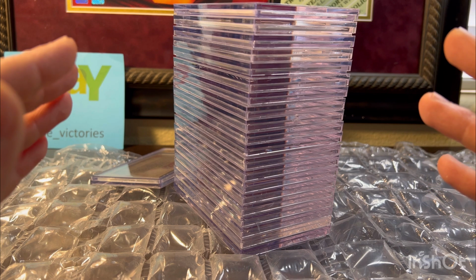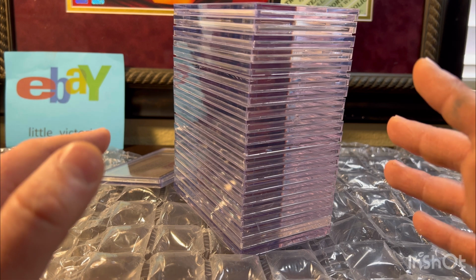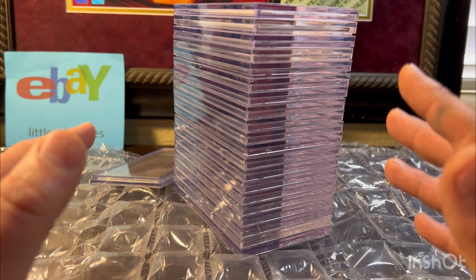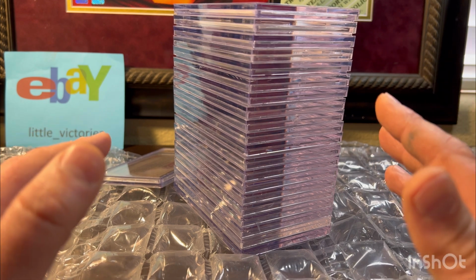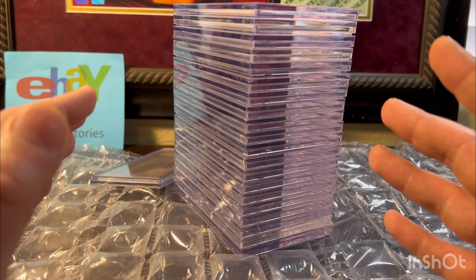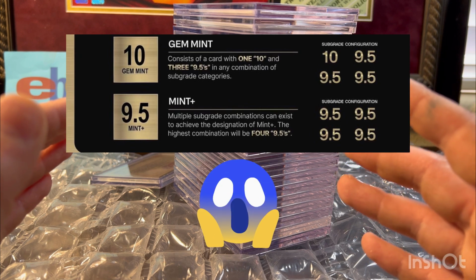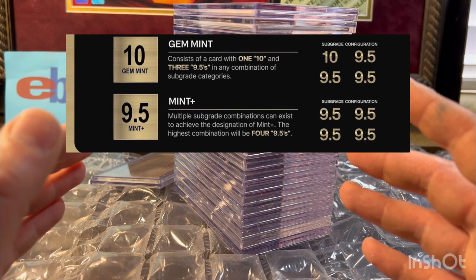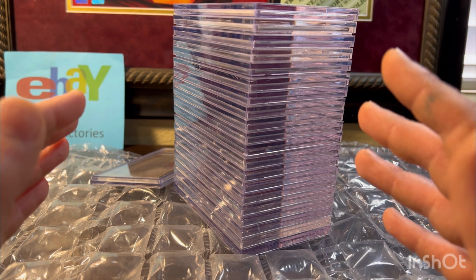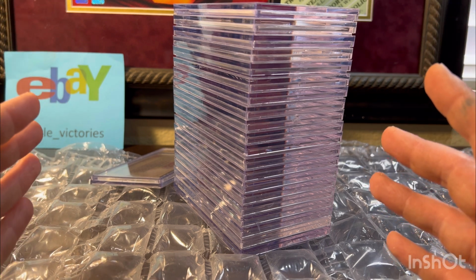So the whole Beckett fiasco at the Mint Collective, I think I finally had enough of Beckett. Honestly, that was the last straw for me. I will not be grading with them anymore. If you didn't know, I'm talking about their awful handling of their new grade scale reveal, and then eventual backtracking of that reveal. It just shows that the company is nowhere near where it needs to be, and it honestly made me want to crack out a lot of my Beckett slabs.